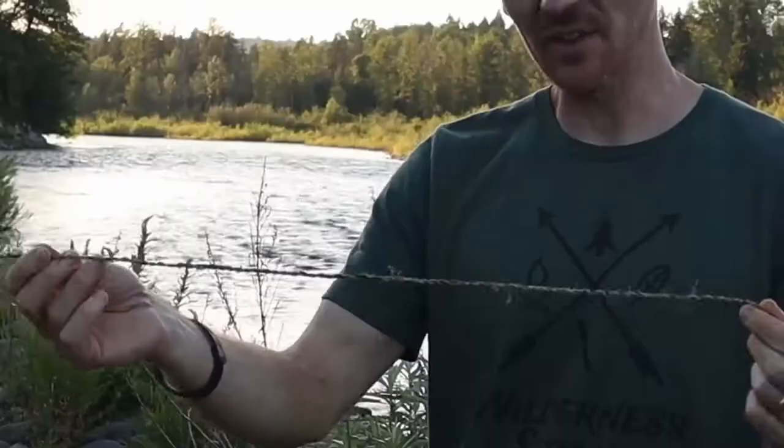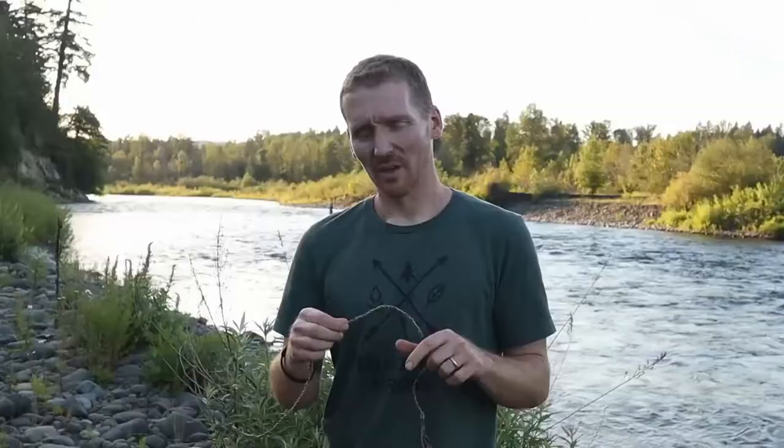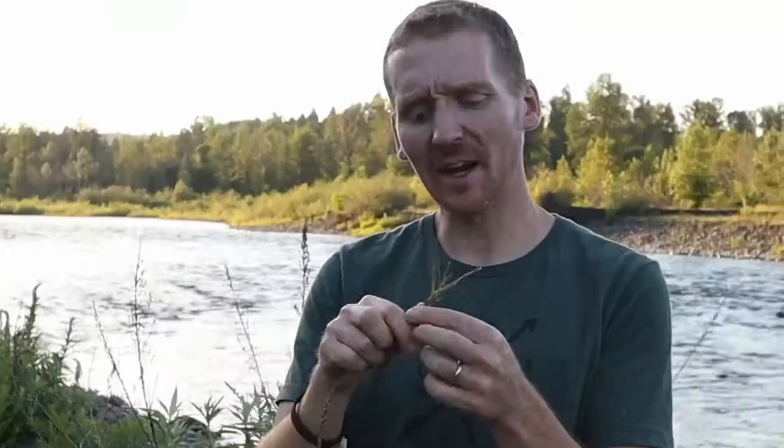This is very strong. I put it to a pretty good test, and this is all my strength trying to break it. And I cannot even budge it. I cannot pull it apart. And so I know that this is going to be strong enough to bring in anything that we want to fish for. One of the things that's great about this is it's just the beginning of the line, and so we can keep adding to it and adding to it. All we've got to do is untie the knots again and just jump right back into the process.